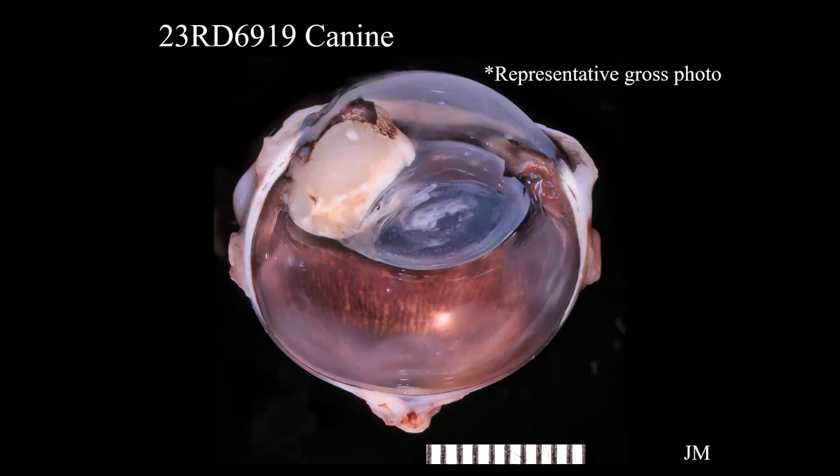All right. Next up, we've got an eye from an 11-year-old Siberian Husky. This is the right eye. We have a history of a ciliary body mass in the medial quadrant of the right eye. It's been there since December of 2022. This is a representative gross photo from our batch of photos that we have.